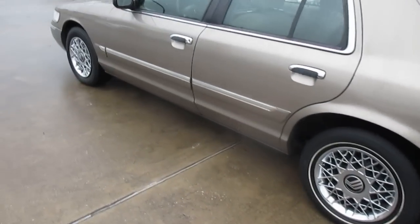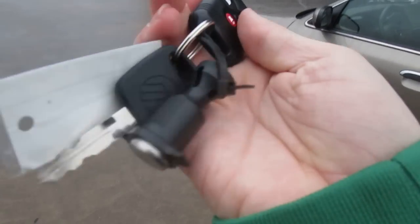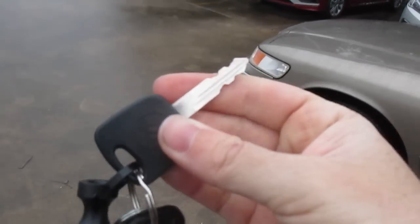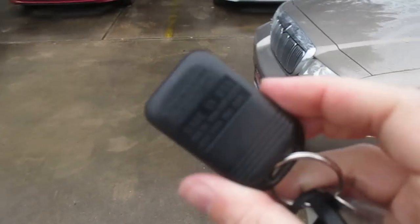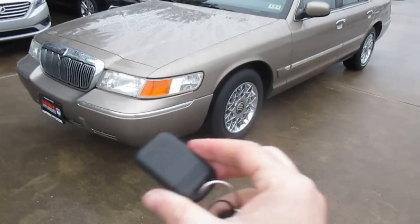And to prove my point, these are the original keys to this vehicle. We only have one key and one remote right now, but that's not to say you can't get a separate key cut for the vehicle. As you can see, very old school style Ford key with the Mercury logo cut into it, and the original Ford remote.